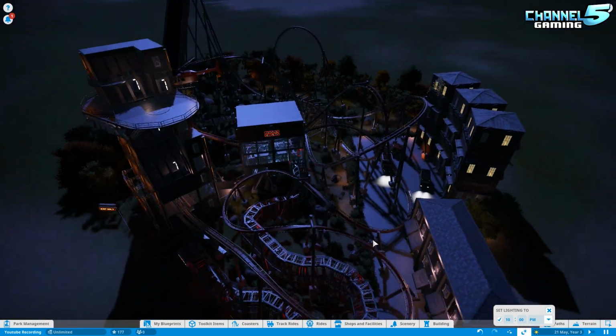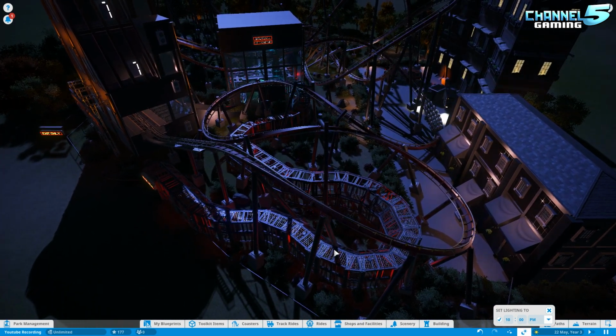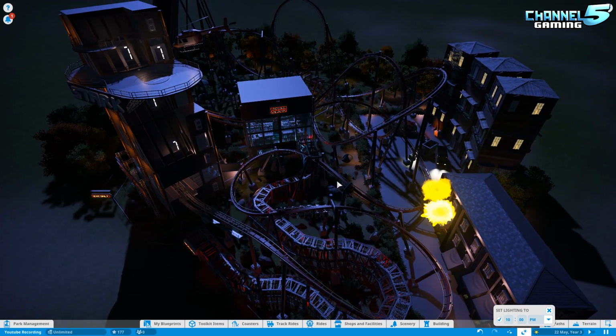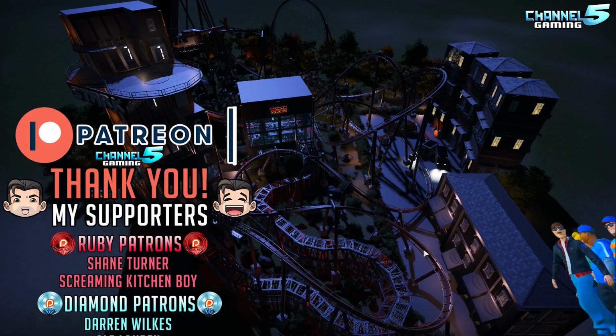Do another quick peek at night. Also love the red here, just subtle pieces of red, and it really gives a bit of a dangerous vibe to the queue line here. But very cool coaster by Xanato. Thank you very much for sending this in.